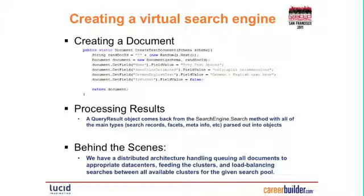So I created my schema, created my test document. I say search engine.add document. The infrastructure knows where to send it across our distributed architecture. It knows how to back it up, how to send it to the search engine, all that information. It keeps a persistent store and database table. And then when I delete it, it sends out the delete distributedly, and that's all you have to do to create your own virtual search engine.